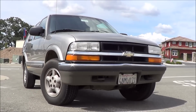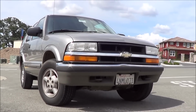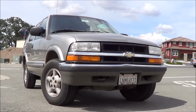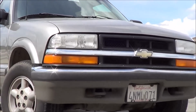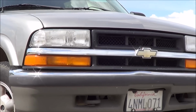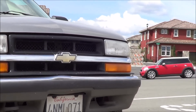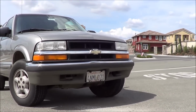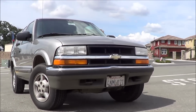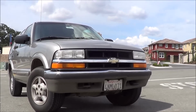Now, as far as styling goes on the Blazer, it takes many styling cues from Chevrolet of the 90s as well as the early 2000s. Of course, you have the chrome trim piece that runs in between the turn signal as well as the headlight, and then right in between the logo as well. And overall, I think the styling on the vehicle is fairly good looking, fairly handsome, and it's very rugged looking, and it has that body-on-frame SUV type of look that I miss.